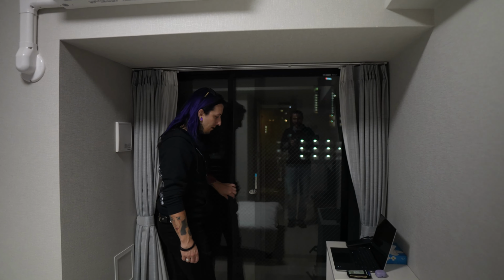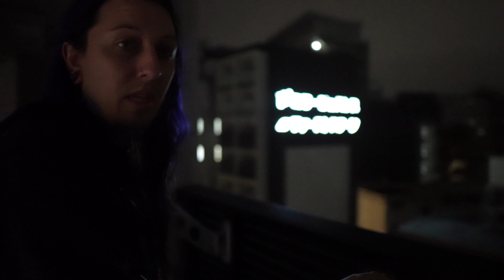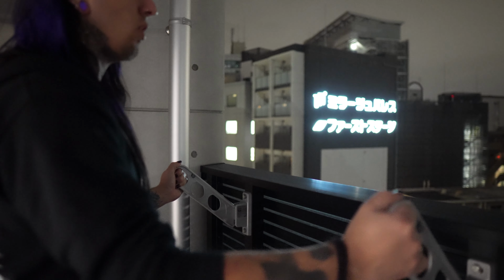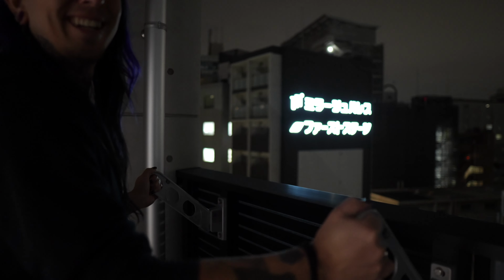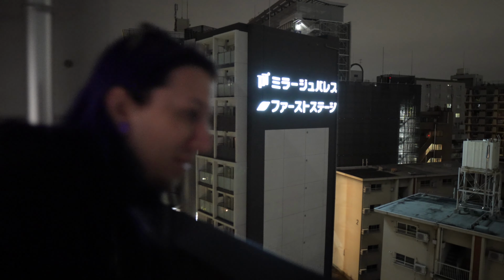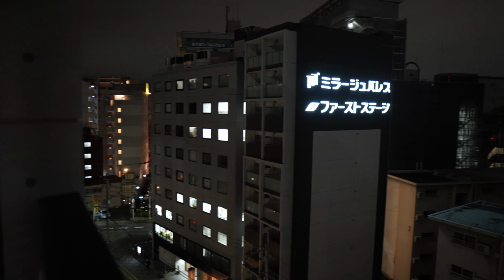We have a balcony. There you go. This is so you can pretend to be a jet fighter or a starship pilot. Rudders, give them more rudders. Rudder. Give it more rudder. Oh my god, we're so high up. That gives me the heebie-jeebies. Let's see what your view looks like. It's pretty.